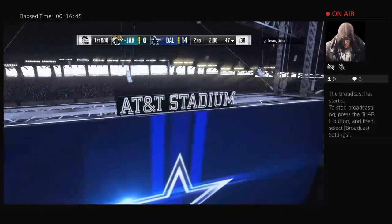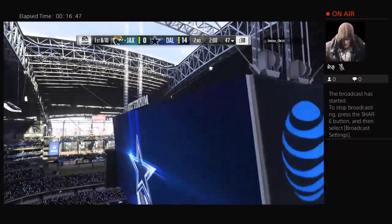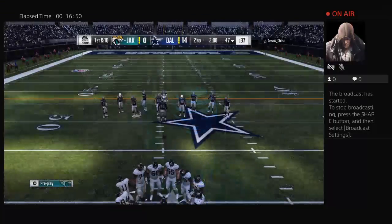Two minutes to go here in the 1st half. We're back to Arlington right after this timeout.